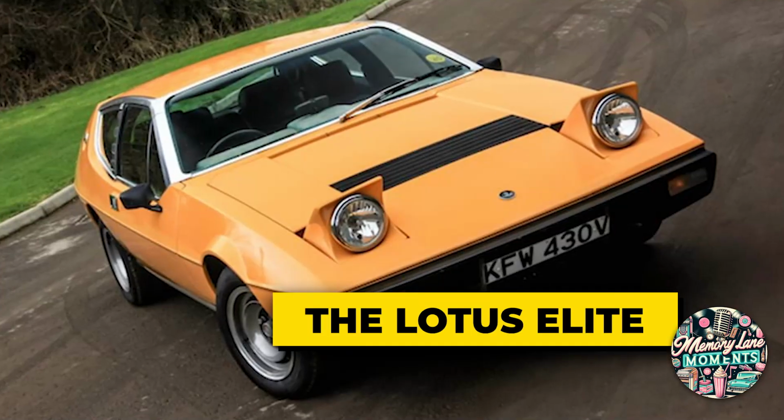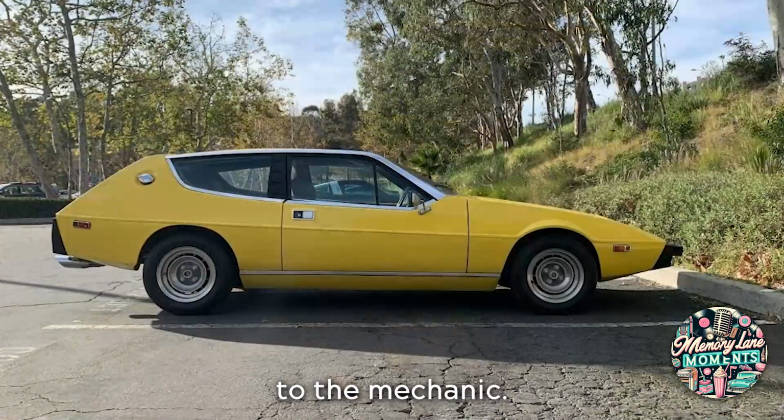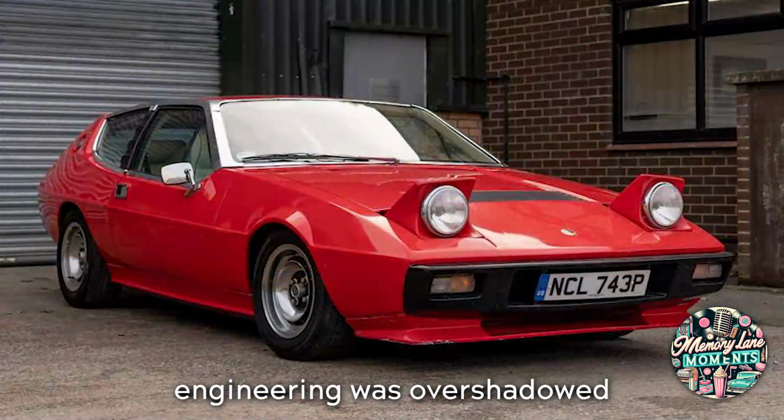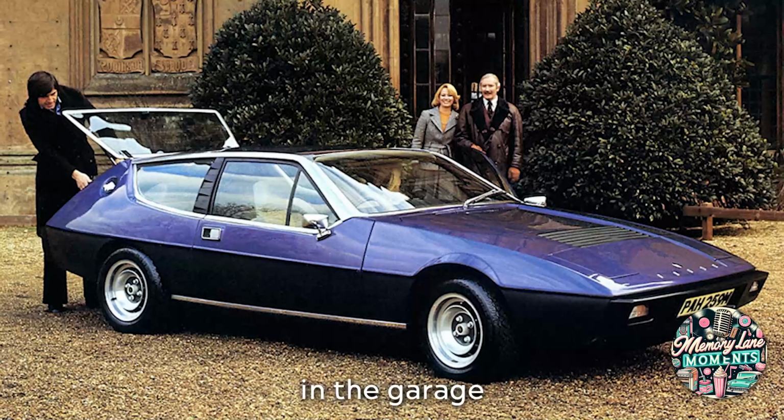The Lotus Elite, a car that combined futuristic design with constant visits to the mechanic. Its innovative engineering was overshadowed by reliability issues, a car that was more at home in the garage than on the road.